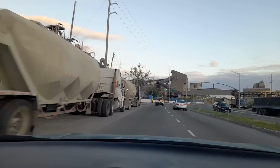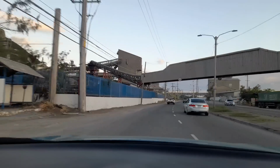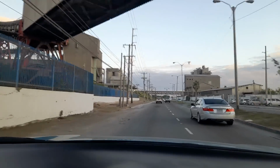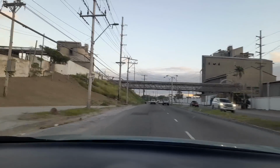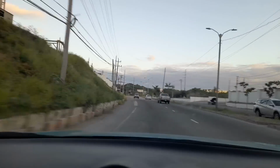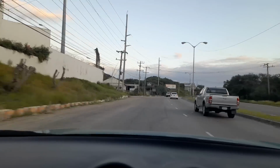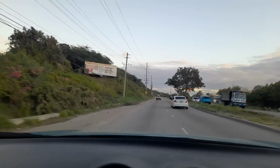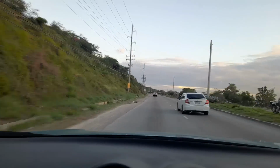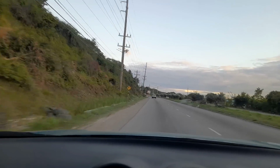So we got onto the 4 lane about 8.5 minutes into the journey. So let's just see how long it takes us to get to our destination. And as I said before, I'm driving the speed limit. Not going to go above 80 kilometers per hour, even though the car is raring to go.